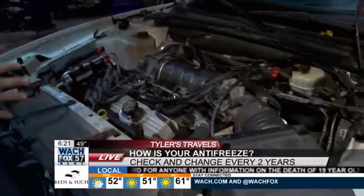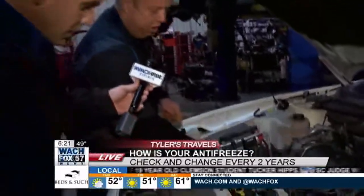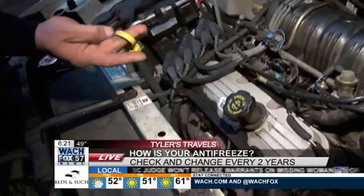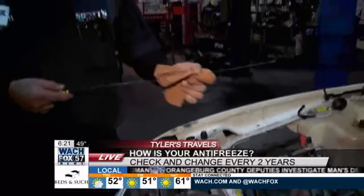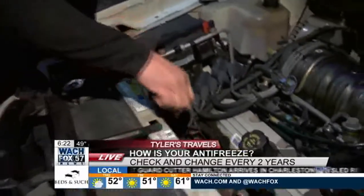What about oil? Because that's always been, how's your oil? That's what Dad always says: check your oil. Yeah, always check your oil. Most all dipsticks are yellow, and it'll say engine oil. I guess that's a Tyler-proof thing. Basically, just pull it out, wipe it off to where it's clean, and stick it right back in.